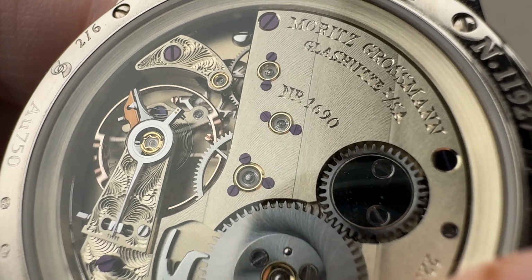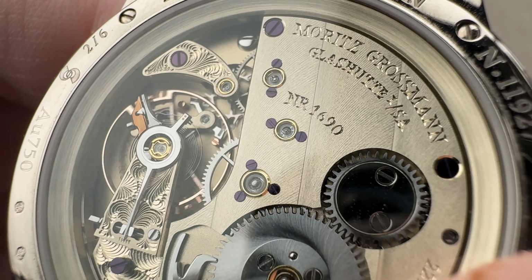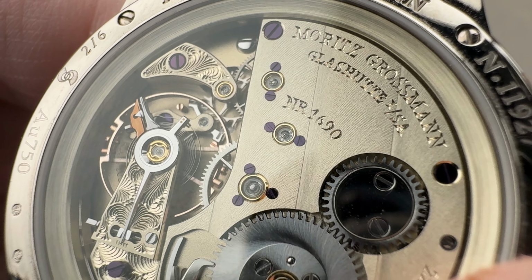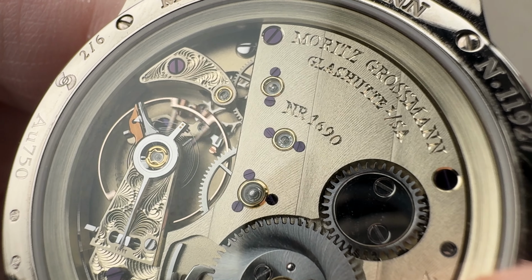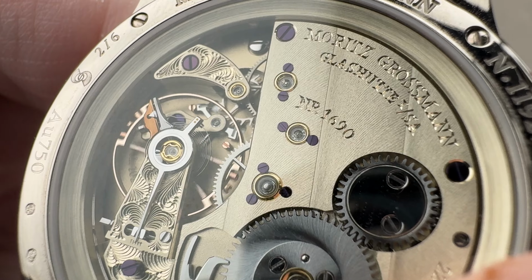We have chaton, or golden cups, for the pivot jewels. Note that the jewels here are clear corundum, not synthetic ruby. Same material, but without the impurity that creates the ruby red. It's a pale, austere look and beautiful.